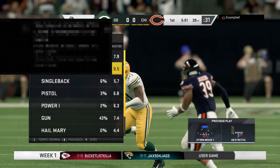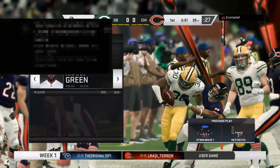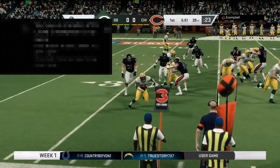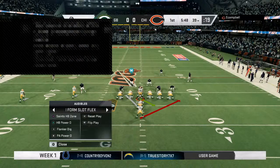Something to watch here. I both know that in the preseason, a lot of these guys don't play a whole lot. Plus, the intensity and the speed really ratchets up on opening week. So from the 39 now, they'll come up on a 1st and 10.